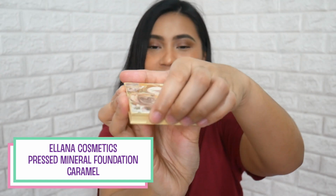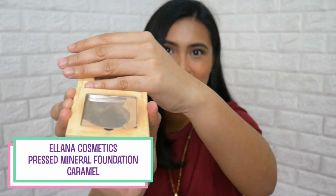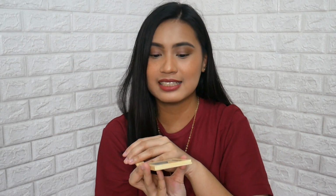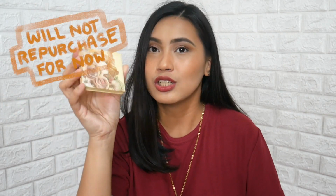Next powder na na-hit pan ko or naubos ko rin halos ay this one. This is from Elana. At dadahan-dahanin ko siya buksan kasi sira na siya. This is in the shade of caramel, yung kanilang pressed powder. I like this. Ito yung gusto ko nung bago ko makuha yung Vice Cosmetics. Nakalimutan ko na actually kung gaano ko siya nagustuhan. Basta alam ko lang gusto ko siya. Tapos hindi ko lang siya nag-repurchase just because meron pa ako nung loose na ganito.